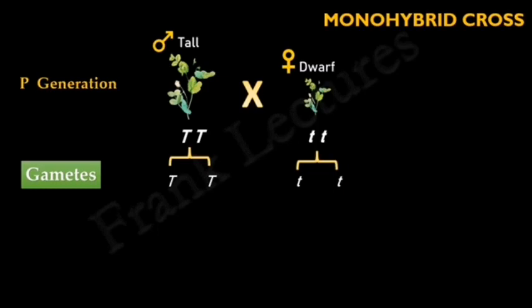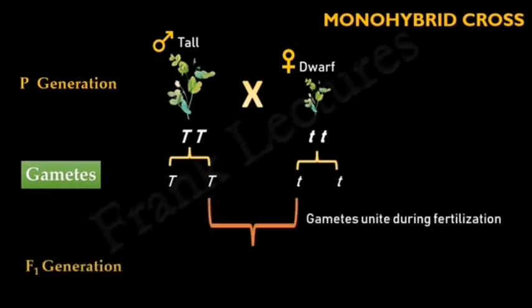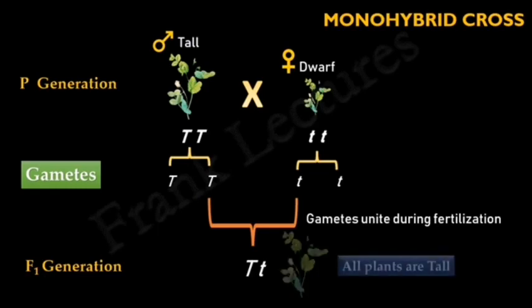When fertilization takes place, the 2 gametes fuse. So, in the F1 progeny we now have 2 different alleles. Recall that when dominant and recessive alleles are present together, the recessive allele is not expressed. Since the tall allele is dominant, the individuals of F1 generation are all tall. This explains that, in the monohybrid cross, all the F1 progeny had tall stem length.